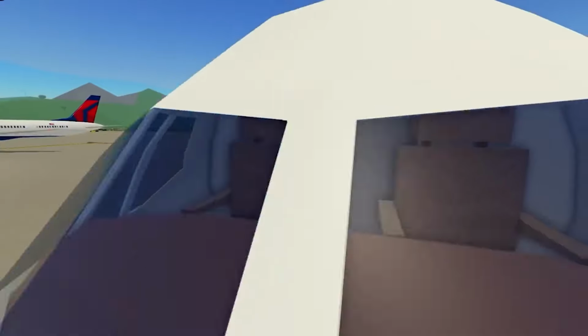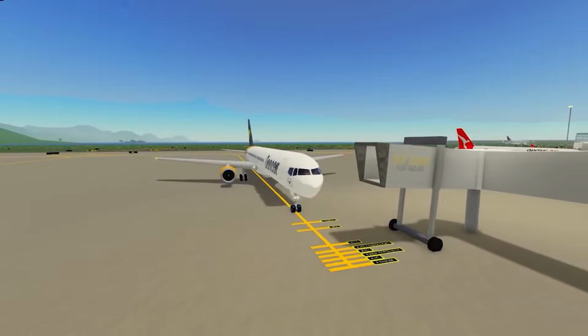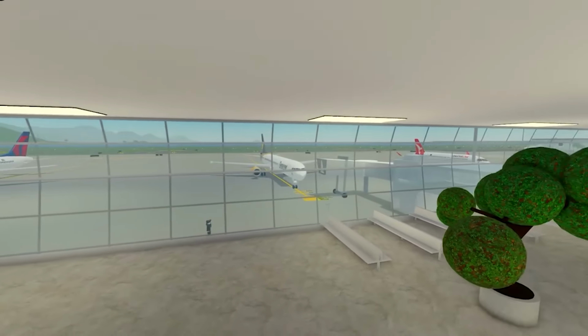Overall, the old model, I would give a 5 out of 10. For its time when it was first released, I guess it was fine, but now in 2025, it definitely needs a remodel.